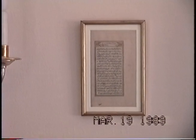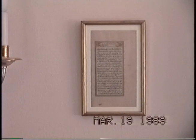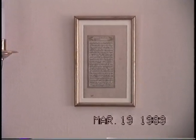This is Paul dictating on March 19th, 89. We're just going to make a list of, rather, not a list. I'm trying to record, just for insurance purposes, some of the things we have. This is an Ottoman manuscript.